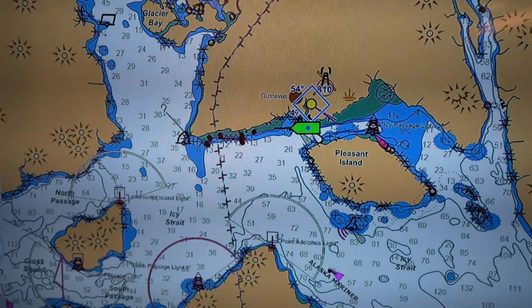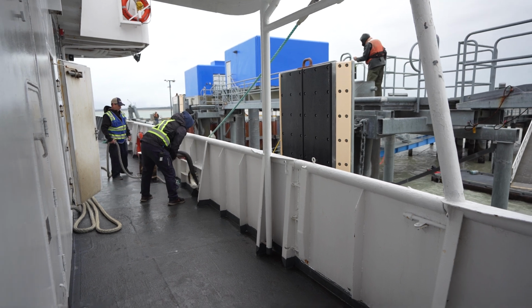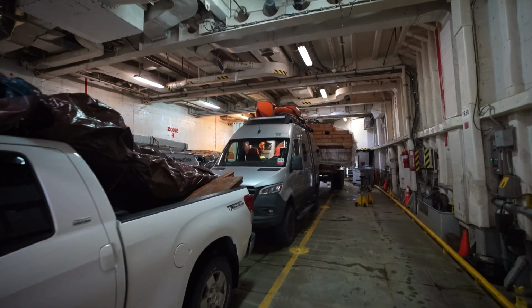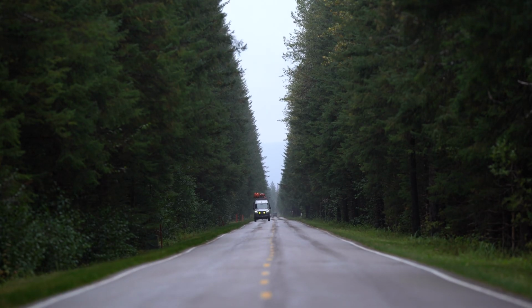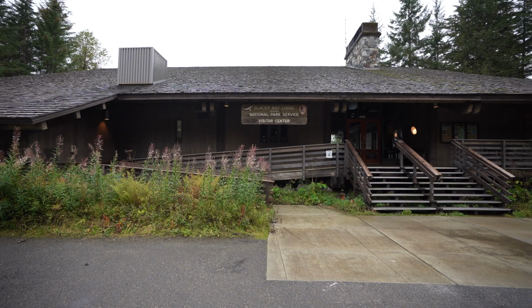All right, we're just pulling into Gustavus. We're here early in the day, so we have a lot of time left today to explore. Well, here we are. We made it to Glacier Bay National Park. We're super stoked. This place is very lush. Instead of grass growing in a lot of places, there's thick, thick moss. But we're going into the visitor center and we're gonna see what's going on and what we can do here.